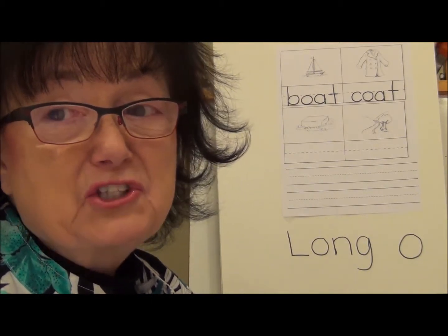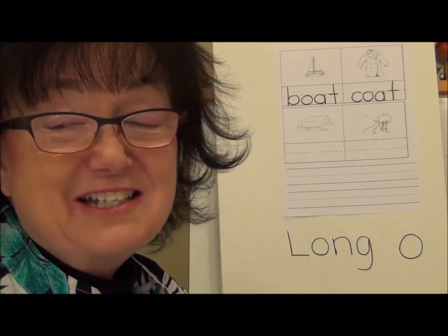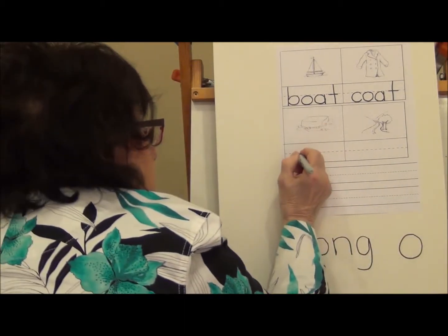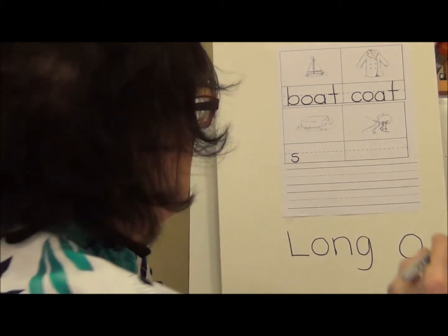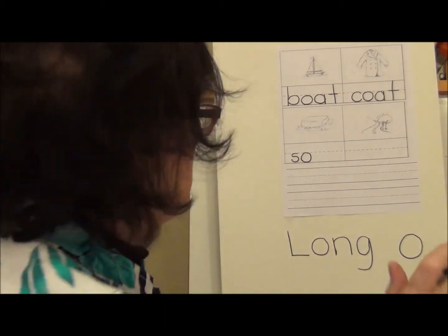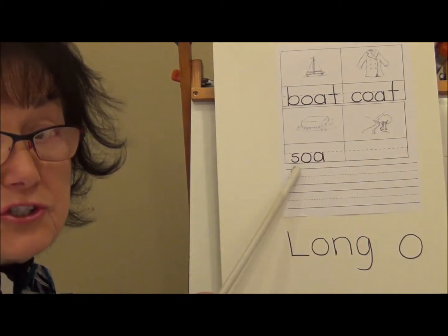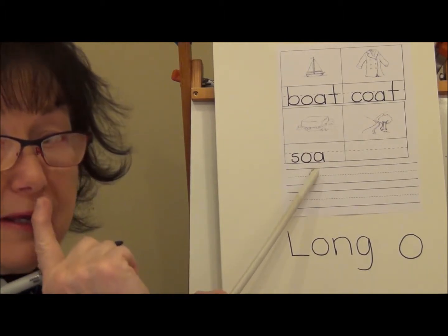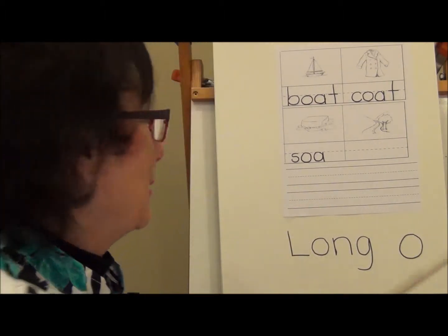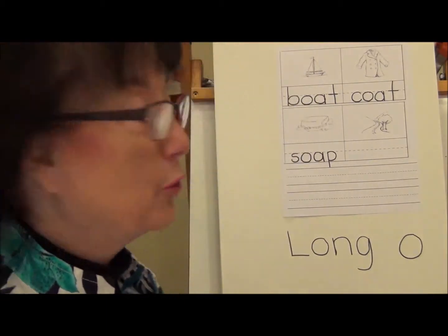The next is soap. Soap. It's not going to rhyme with boat and coat because they end in a T, and this one ends in a P. Soap. I gave it away. S. So. What is going to make the O say O? An A next to it. Two vowels, O and A, going for a walk. The first one, O, is going to talk. It's going to say O. The second one, the A, is going to be quiet. It's going to say nothing. And then what do we hear at the end? We do have to put a letter for the end. Soap, a P. Good. Lowercase p has a tail. Soap.